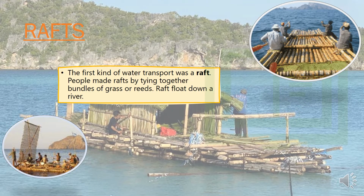The first type of water transportation was a raft. People made a raft by tying together bundles of grasses, or reeds, but in this picture it looks like bamboo instead of your normal grass, but you can see it's maybe in between. It's still made from a bundle of grasses or reeds. The raft floats down a river. It cannot really sustain itself for long distances. That's why it's used on shallow waters.